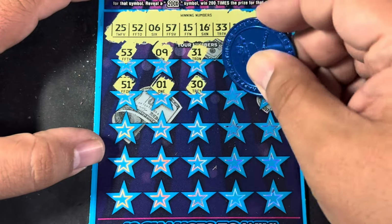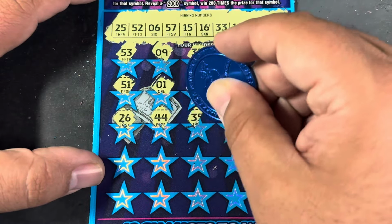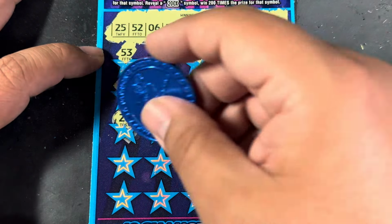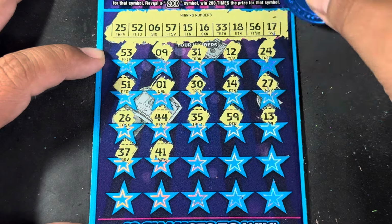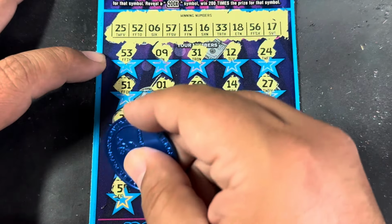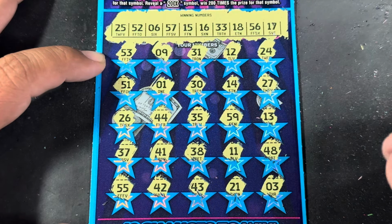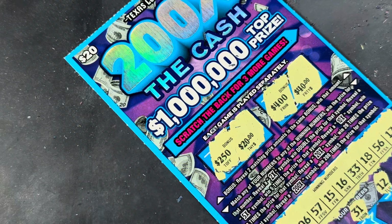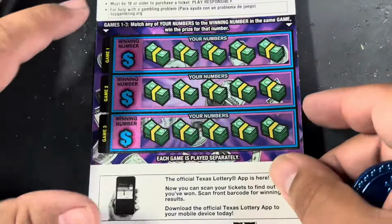51, 1. 30. 14. 40 up there. 38, 11. Doesn't look like we got the win. Did you guys see anything? Not a winner. Ticket 18. Let's try 19. Start with the backside.